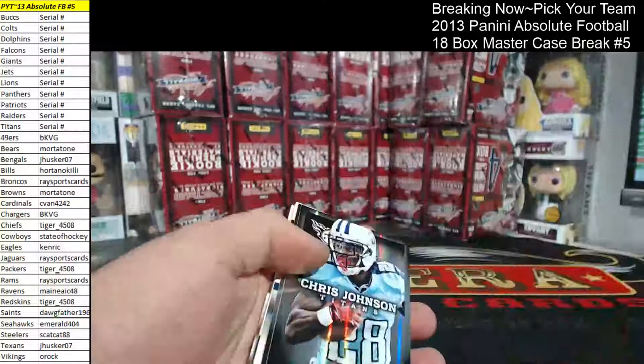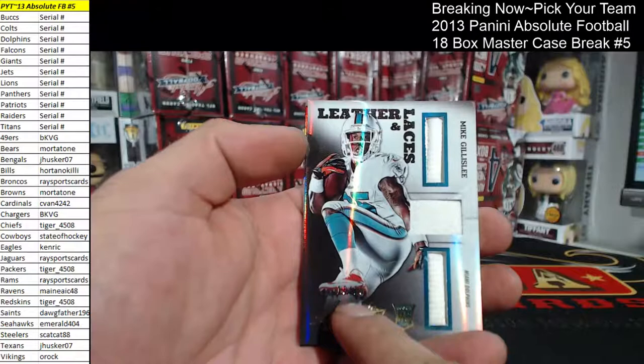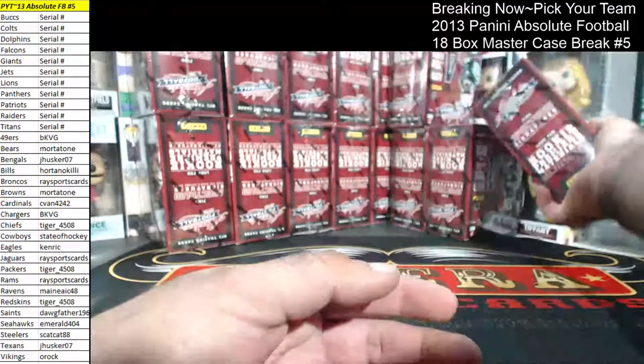Cam Newton and leather laces. Mike Gillislee for the Dolphins, 16 of 25. Who's got six? Loan for cards. And himself a Mike Gillislee, leather and laces. And Tavon Austin for the Rams out of 199. Box number three.